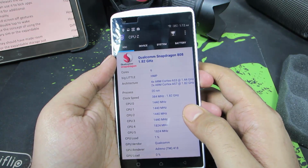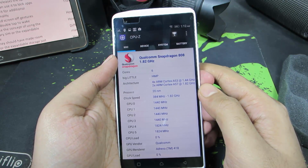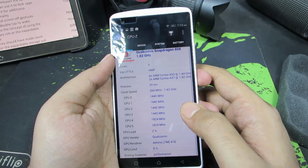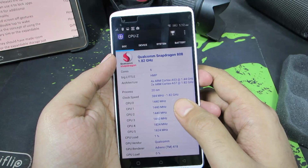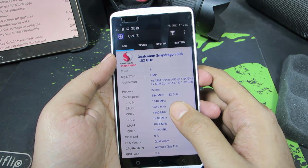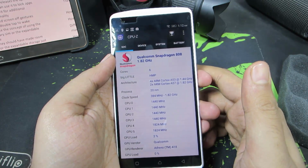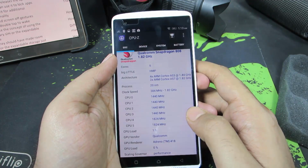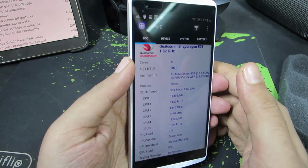This device comes with a Snapdragon 808 hex core processor, that is 4 Cortex A53 processors clocked at 1.44 GHz and 2 Cortex A53 processors clocked at 1.8 GHz. This is definitely the best CPU offered by Snapdragon, which comes after the Snapdragon 810, which has a lot of heating issues, and the 820 is still not released. So I would definitely say this is the best processor that Snapdragon could offer at this point of time. You have the latest and greatest Snapdragon 808 processor along with Adreno 418 in your Lenovo X3.